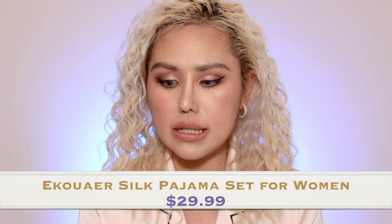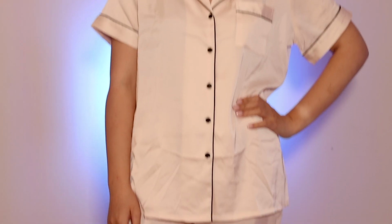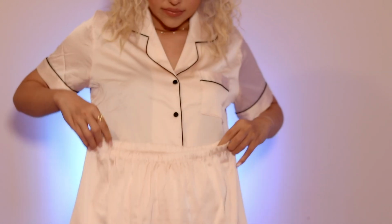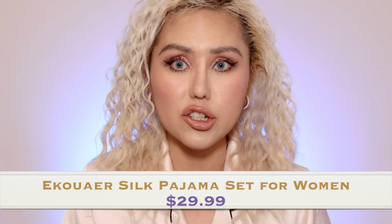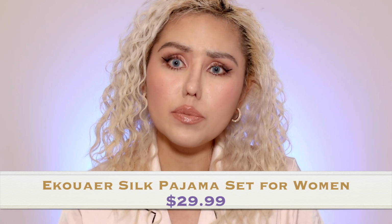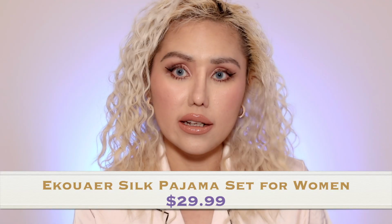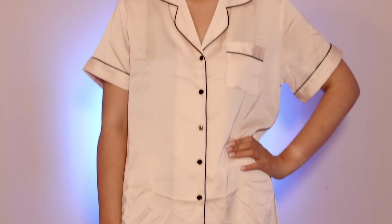They sent me 5 pieces of pajamas and loungewear. The first one that they sent me was the Ekouaer silk pajama set for women. It's a 3-piece satin sleepwear set. They're made of silk, actually. It comes with a short sleeve top, long pants and short pants. I got the one in beige pink. They're super beautiful. That's what I'm wearing right now, actually. They feel so comfortable. They're so gorgeous. I love them. They retail for $29.99, but you can also apply for an extra 10% coupon on Amazon.